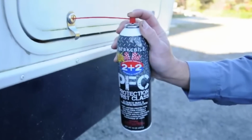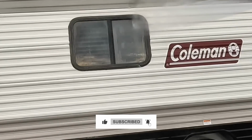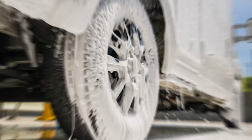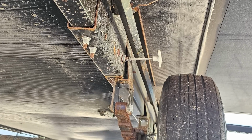Regular cleaning is equally vital. After driving on treated roads, use a pressure washer to thoroughly clean the undercarriage, focusing on areas where salt and debris tend to collect. Pay special attention to hidden spots where corrosive materials can accumulate unnoticed.